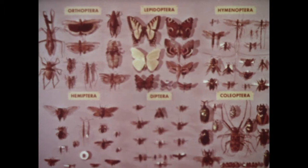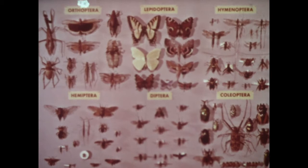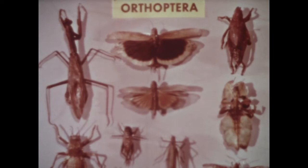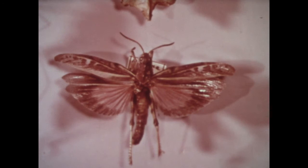Insects have been arranged into over 20 groups or orders, which include similar related types. Let's look at a few of these. The grasshoppers and locusts, for example, belong to the order Orthoptera, meaning straight-winged. These insects have long, narrow, leathery forewings and broader, membranous hindwings. They have mouth parts adapted for biting and chewing vegetation.